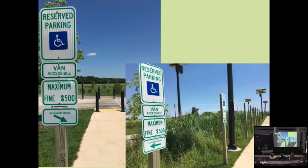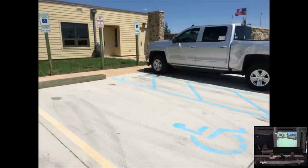Now we also have features on the exterior of the building, such as the reserved parking. The accessible route is incredibly important. When we first opened, we did not have the signage to point people in the right direction for the accessible route. So we were having folks walk down the driveway to where we did not have a cutout in the curb and say that we were not accessible. So we went ahead and purchased the signs and made sure we were marking that area well.